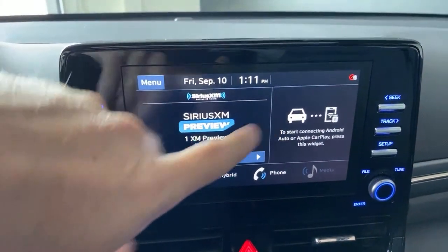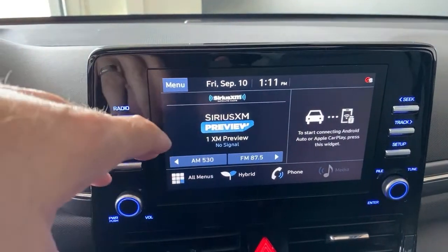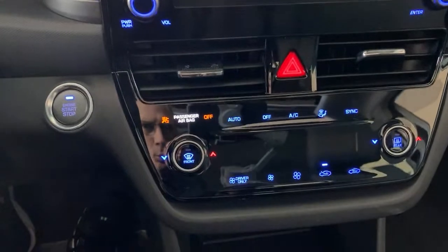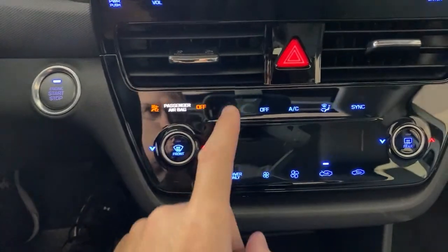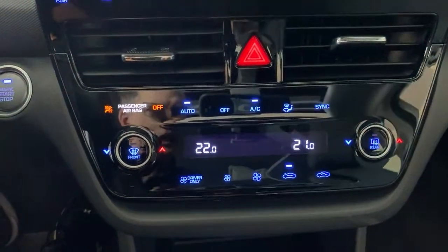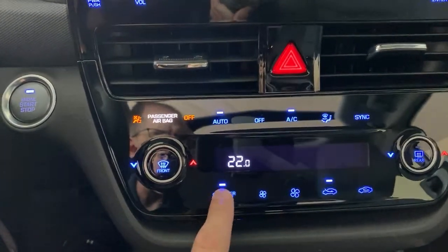The wireless Android Auto, wireless Apple CarPlay means that you can bring up your Google Maps or your Apple Maps in here as if it's built-in navigation. I think that's a really strong point. And then you also have a little bit of a win here for your climate system. It is a dual zone system, so you can customize left side, right side, different temperatures. And of course, the fans are gonna blow fairly hard now. I can go driver only.